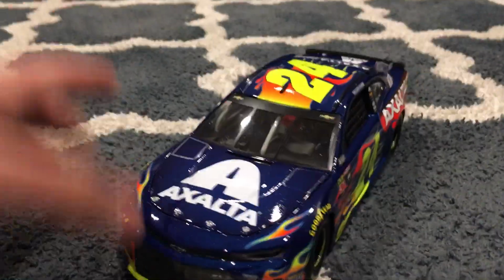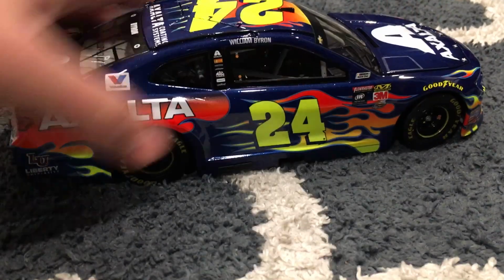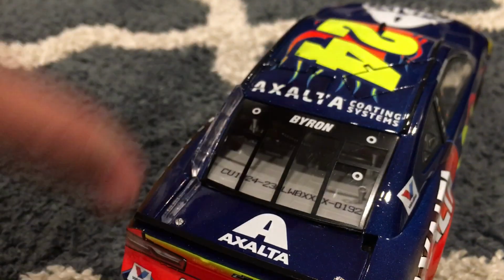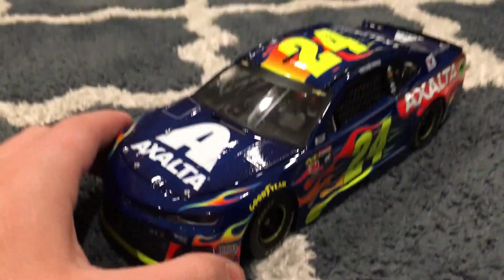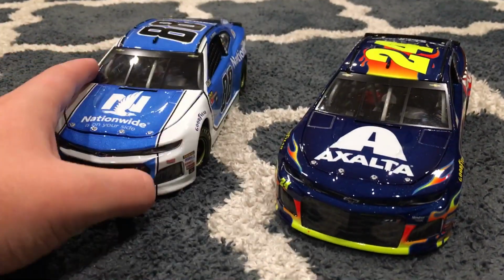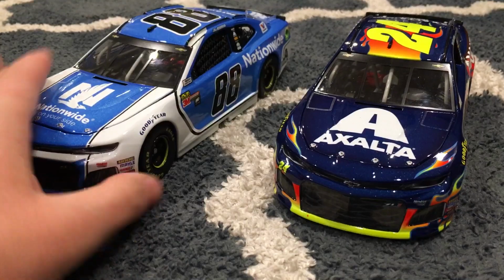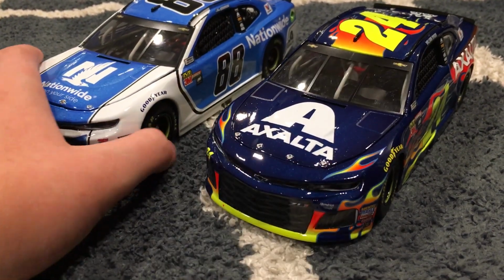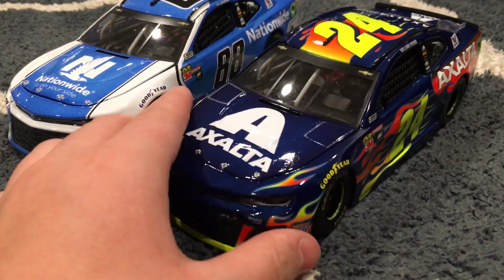Oh, look at this. So here's William Byron. His 1:64 scale. Here's his rookie chart. And William Byron, once again, after. So here's the comparison to my Bowman. But yeah, this is so cool. But yeah, this is awesome.